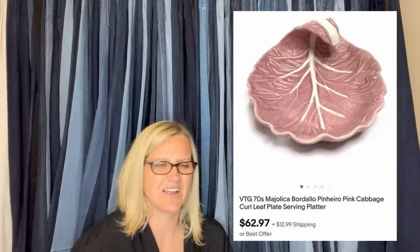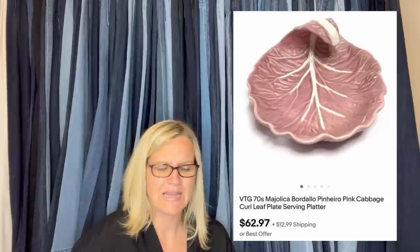All right, here's the next one. Found this pink cabbage plate at the Goodwill for $3.99, sold in 2 days after posting for full asking price of $62.97. It is a vintage 70s, Bordallo Pinheiro, I know I said that one wrong, pink cabbage curl leaf plate. That's what it looks like. You can see the title there. It's better than I can say it.